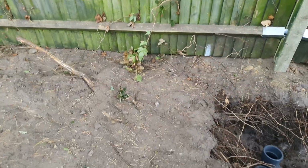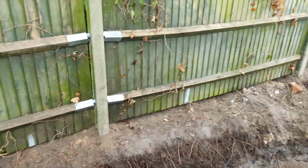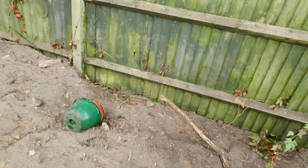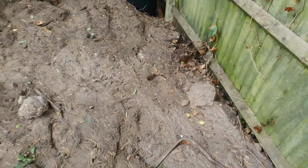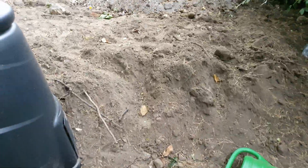Anyone who knows about fencing will know that there's normally gravel boards that run like this all the way through. I actually had to take these 2 panels out here to get the digger in. As you can see the shoddy repairs there, and the gravel boards I haven't put back in, but you can see how much this has raised the garden by an absolute ton. If I step down here, you might get a better idea.